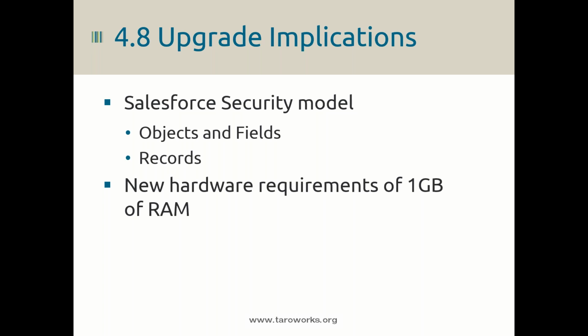The other implication is that if you are still on a device with 300 megabytes of RAM, which was our previous requirement, you're still going to be able to sync and you're actually still going to see improved sync volumes. We are just increasing this requirement so that you can take the best advantage of the feature.